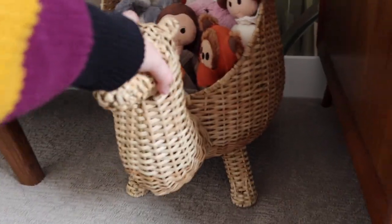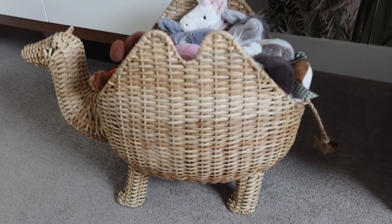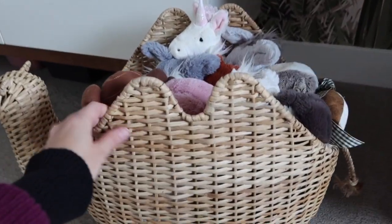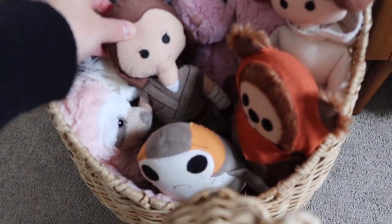Over here, we have this camel wicker basket. I saw this on Anthropologie and I just fell in love with this little rope tail. I just thought it was so cute. And you can find camels in the desert, so it just was a perfect fit to have as a toy basket. We have some little Star Wars toys.